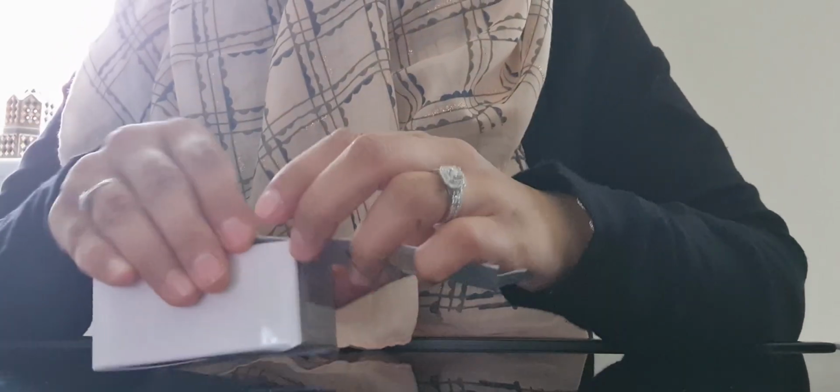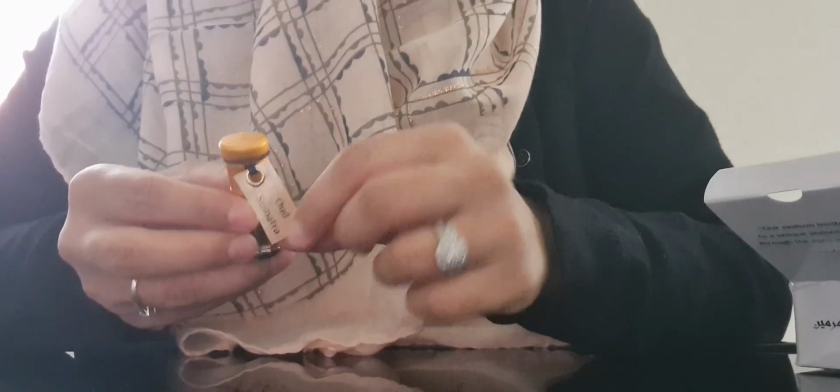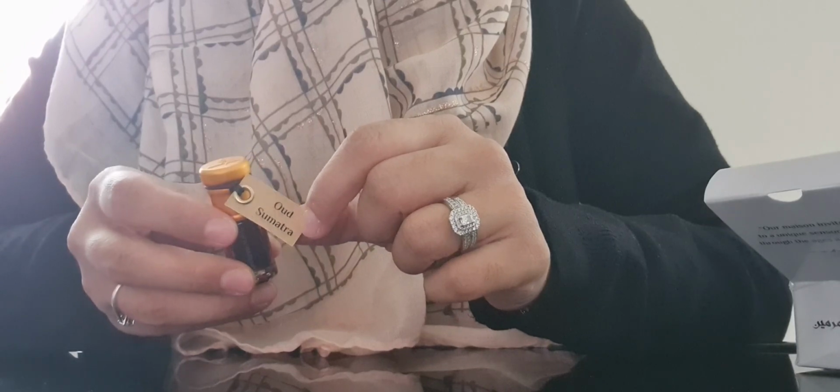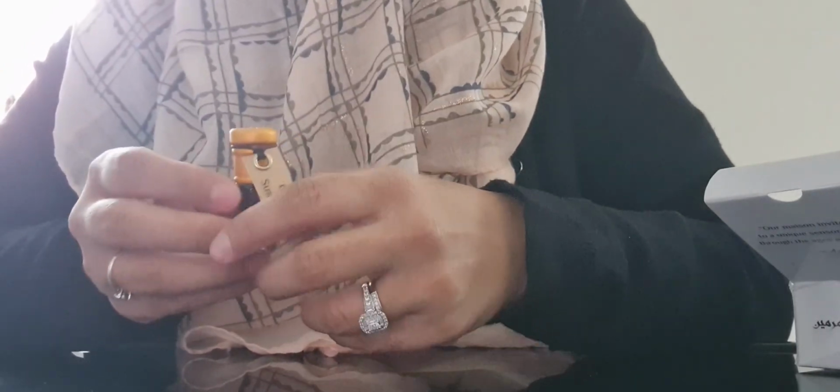At the time of my purchase, I think there was an offer going on that if you spend over $99 US, you get a free bottle of Oud Sumatra, and that's what this is over here. I can't remember actually if this has been discontinued. Check it out on their website. I can't remember off the top of my head.